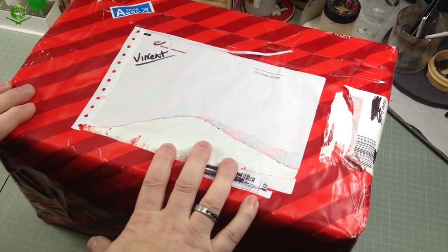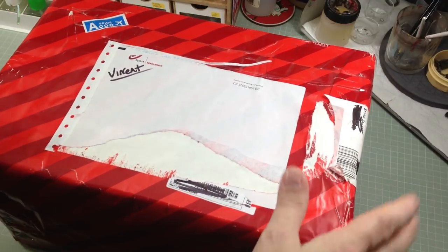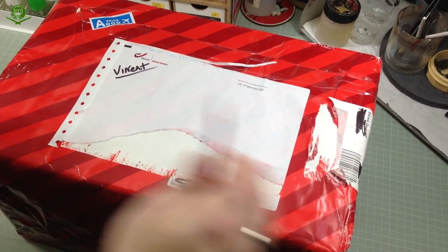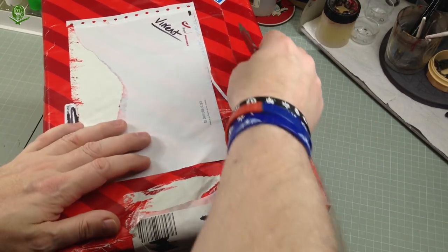This is one that Vincent has sourced locally to him, and I've got another one that I can see from here. But let's have a look and see what Vincent sent. Now, he's given me a clue. I think he basically has tried to take me out of my comfort zone a little bit, so we'll see.